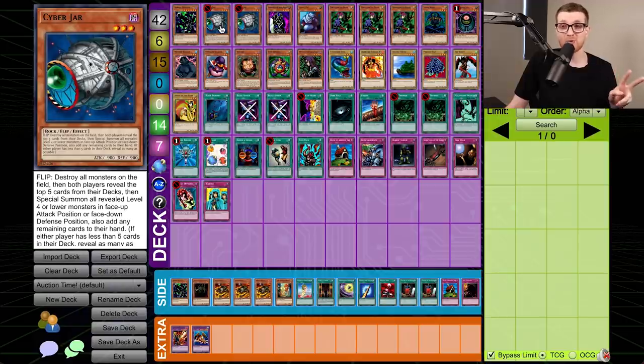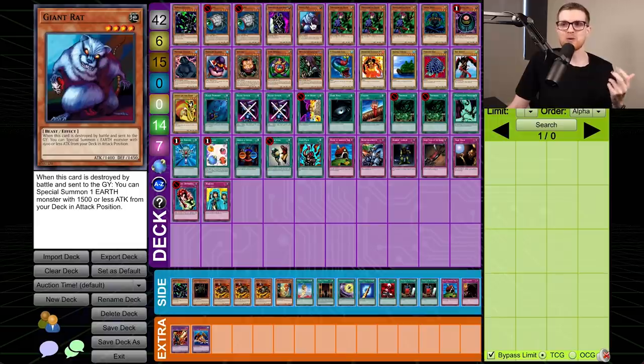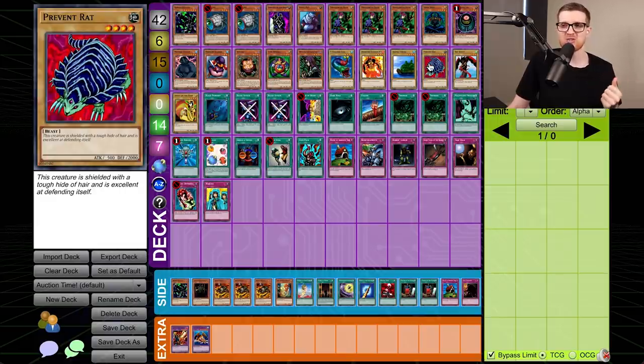We also have two Cyber Jar, which is just a board wipe and can help get so many cards so quickly. Just a wonderful card to have. A Gearfried the Iron Knight kind of contradicts with all the equip spells, but it's an 1800 beater, so it's pretty good. Giant Rat is a recruiter that can actually get Prevent Rat, which is a 2K defender.